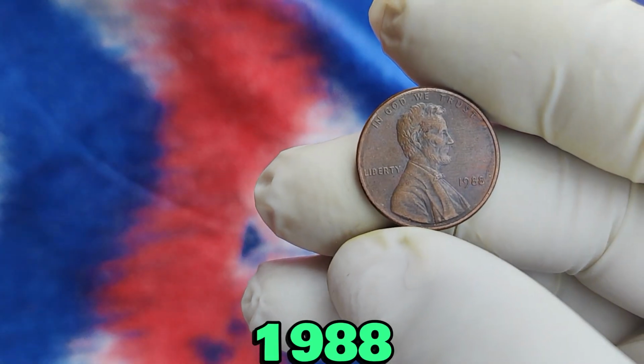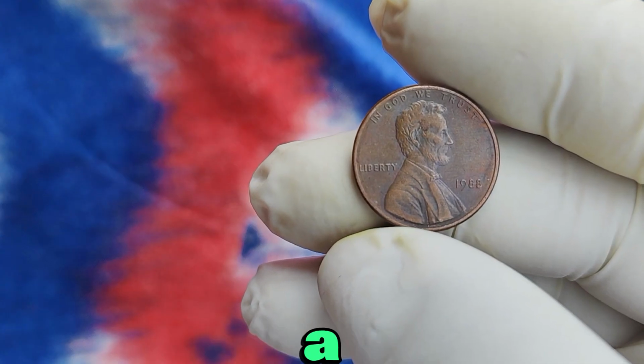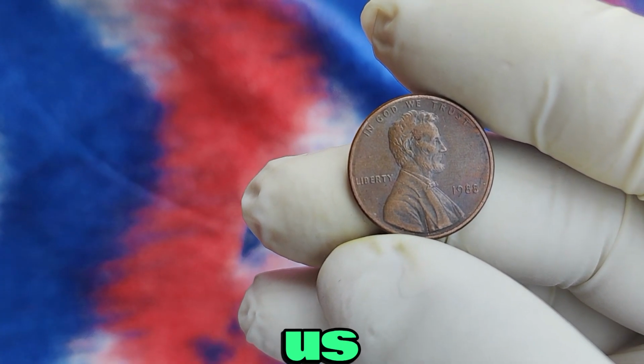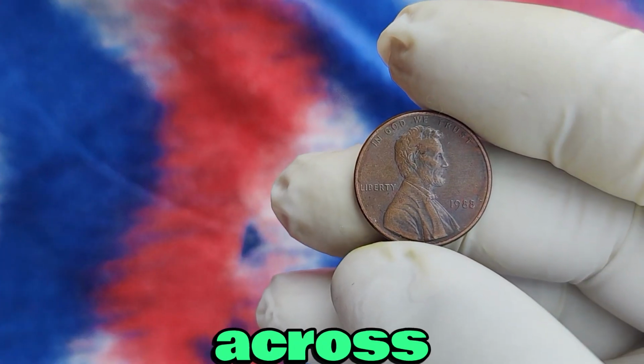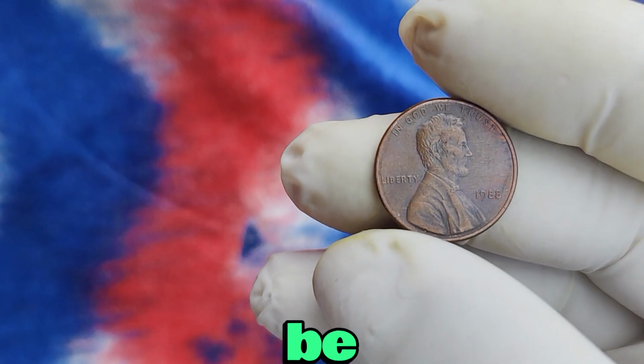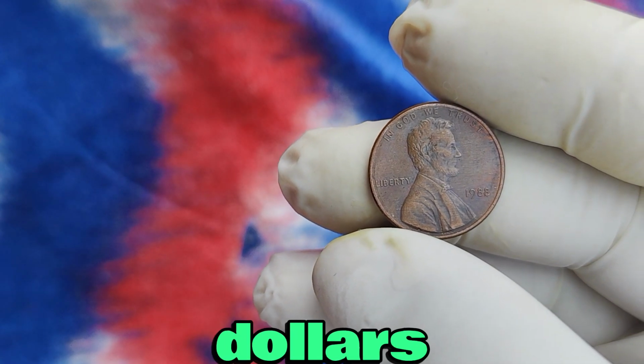The 1988 ultra-rare Lincoln penny is truly a unique treasure with a fascinating history and a value that continues to surprise us. If you ever come across a penny that seems a little off, take a second look. You could be holding on to a coin worth millions of dollars.